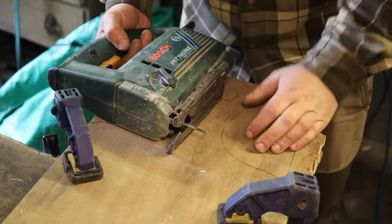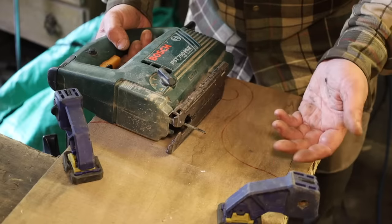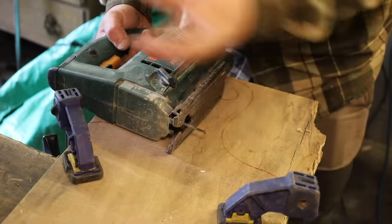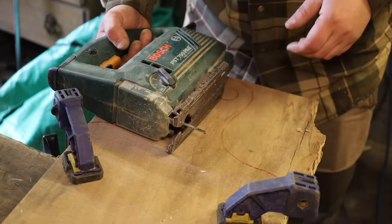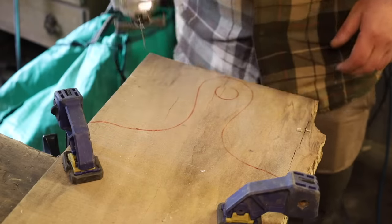Now I was going to use the power bank for this, maybe use the bandsaw, but I decided not to. I can't be bothered to bring the power bank out here at the moment because we're not set up properly for powering it from in there. And I think you'll get the idea. It's extremely powerful, extremely good. So just going to use this jigsaw.